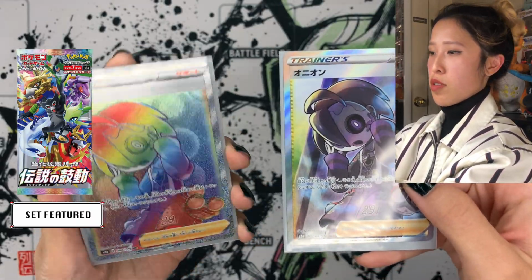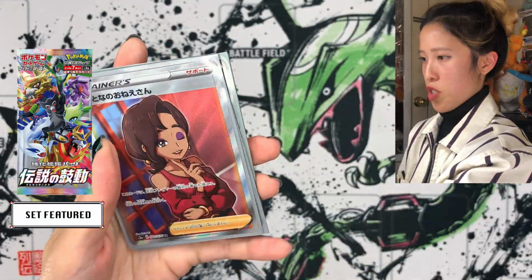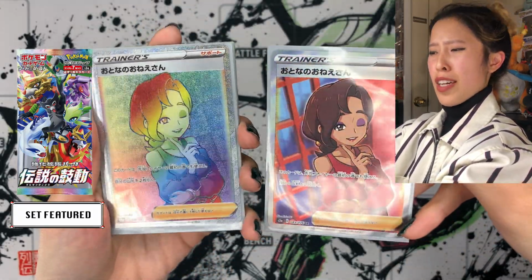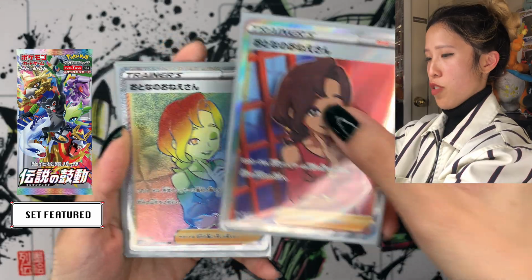It's thinner in Japanese, so you can definitely see the texturing better in the background, and there's also more shine in these cards. But of course, more cards from Legendary Heartbeat. I do have Beauty, and also the hyper rare version. Again, it's funny how the texturing here looks like the background here, but the texturing here is completely different. So just showcasing some of the trainer cards, very beautiful.